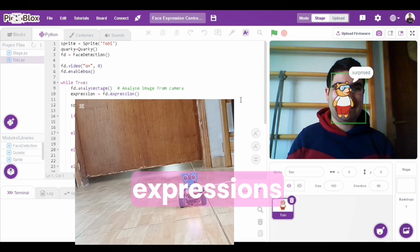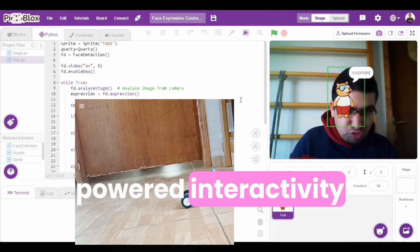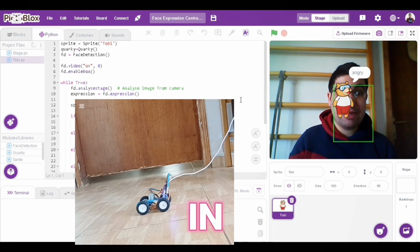As we make different expressions, the robot responds instantly, bringing AI-powered interactivity to life. And there you have it. We just built an emotion-responsive robot using Python in Pictoblox.